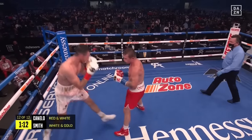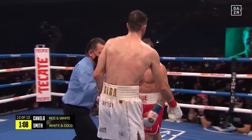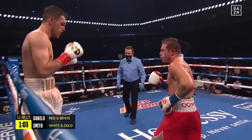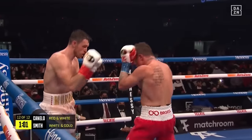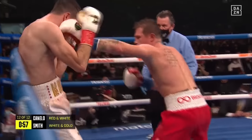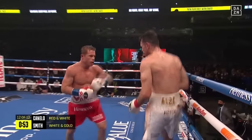Approaching the final minute of the 12th round. And now Callum Smith will try to tie up Canelo. Trying to buy a little time and met with boos here in San Antonio. Because Smith is looking up at the clock. He wants to stand already, and that's why the fans are looking at that. You can't blame him. Hard right hand again. And a body shot from Canelo trying to close the show. Can he finish with a knockout?